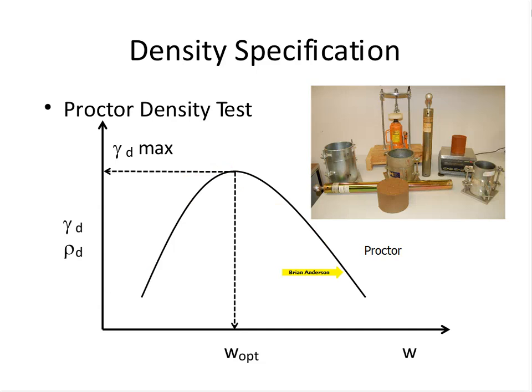So what we're trying to find is this point right here where we have the gamma D max, the maximum dry unit weight, and corresponding to that is the water content that gets us there. And we call that the optimum water content. So the goal of doing the Proctor density lab test is to find that point, because we want to have that point to help set our specification for the field.